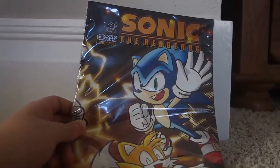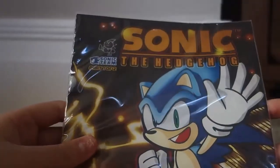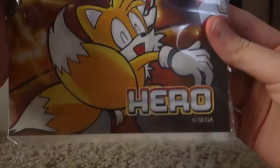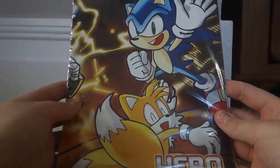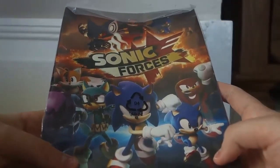Here is the comic inside. It's part 1 of 2, so those exclusive comics are probably a 2-parter. It's called Heroes, not to be confused with Sonic Heroes, and it shows Sonic and Tails. On the back it shows you a promo of Sonic Forces. But yeah, here are the figures.